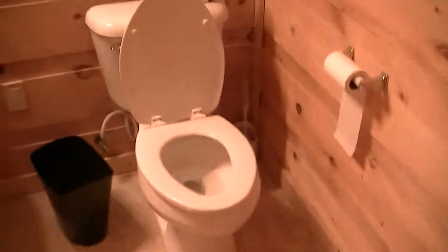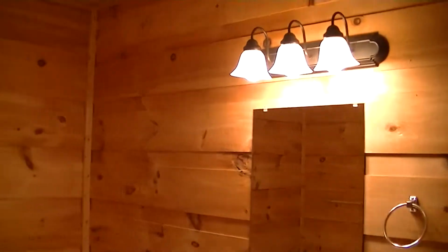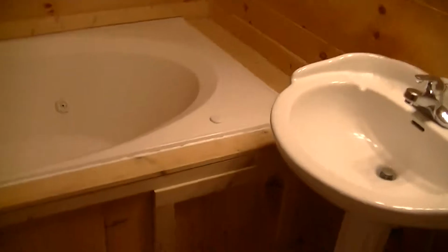Noticed a little bit of moisture had been there at one point, or dirt and grime. Pretty good shape overall, from what I can tell. Looks like they've recently caulked this.